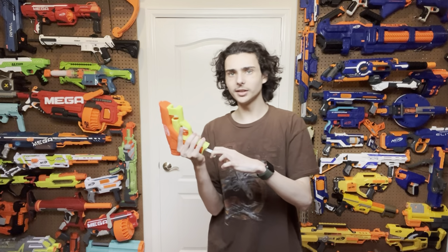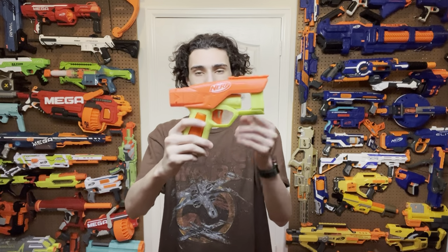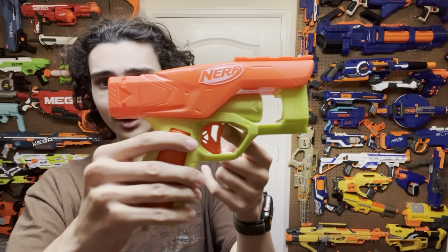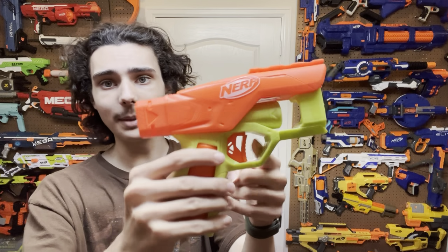Pulling down the T-pull is a pretty smooth experience, and it's got a satisfying click when you hit the bottom. And the trigger pull is pretty snappy too, but there is a problem with this trigger. As you can see, it's mounted from the top because it's just a lever arm linkage to initiate the catch, which is down here. The problem is that because it's mounted from the top, the top half of the trigger is way easier to pull than the bottom half of the trigger.